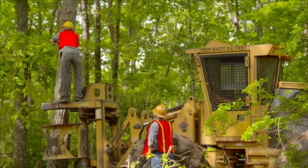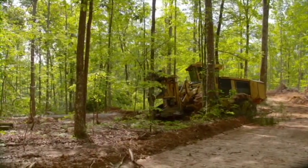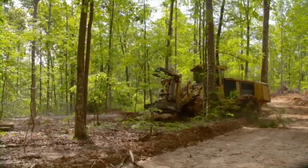The process is pretty interesting. The first thing, the trees they're marked, which ones we want to take. There's a big machine that will come in and will cut the tree down and actually carry it around like a bouquet of flowers.